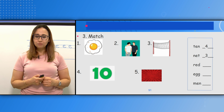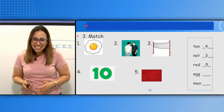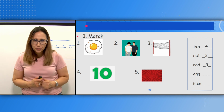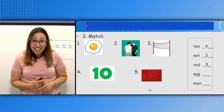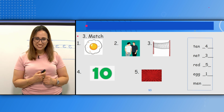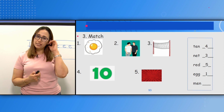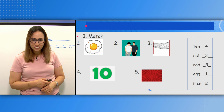The next one. Red. Where's red? Yes. Number 5. Very good. The next one. Who would like to try to read this word? I know you can do it. Yes. Great job. Egg. Which is number 1. Very good. The next one is men. Which picture is the word men? Yes, picture number 2. Very good.